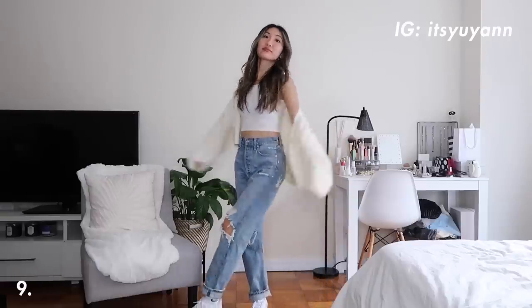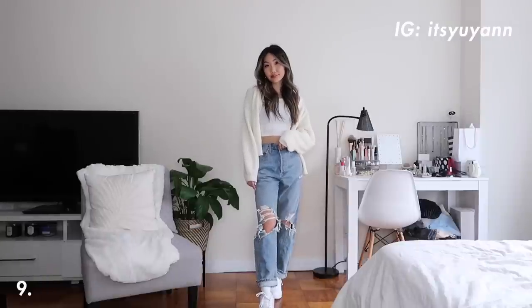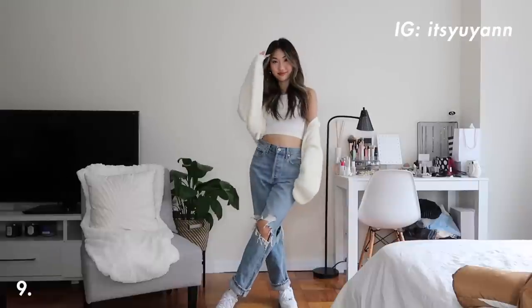Alright guys, so those are some of my favorite styles of jeans to wear. I also love mom jeans, but I didn't include those because I have a whole styling video on that, which I will leave down below in case you're interested.